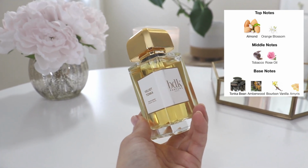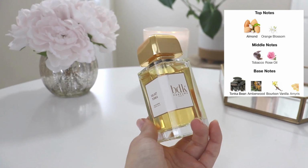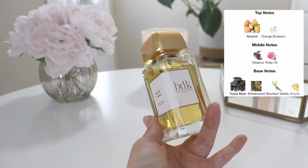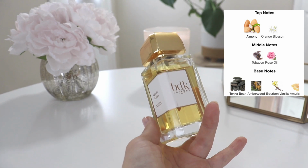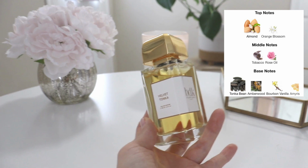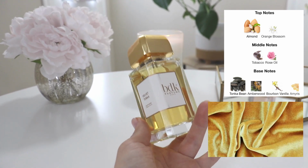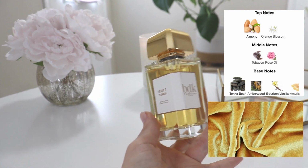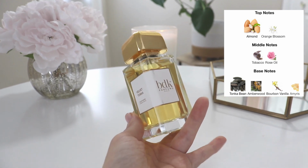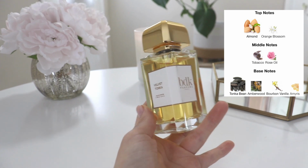I don't even know how to describe this perfume. There is something about this fragrance that is so intoxicating and enveloping. When I spray this perfume, it is so strong and so thick and so rich. It's very, very velvety. The name Velvet Tonka is perfect for this perfume because if this perfume had a texture, it would be velvet. If this perfume was a fabric, it would be velvet. It is just so rich and warm and comforting and smooth. It's just such a smooth perfume. Like, I mean, this is perfect.